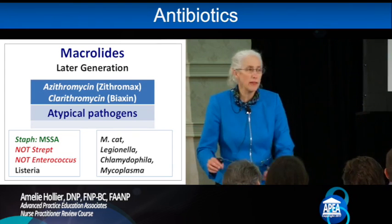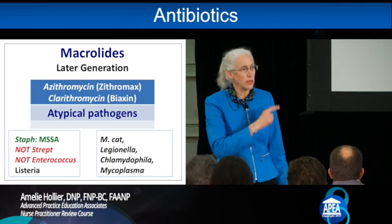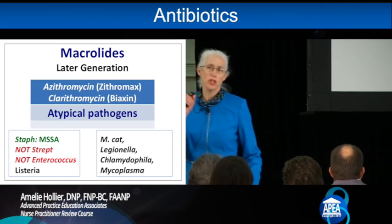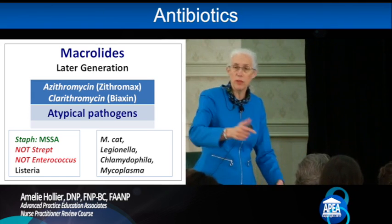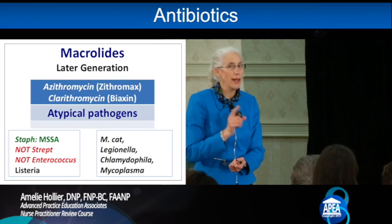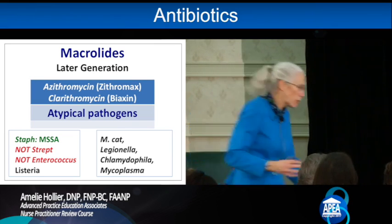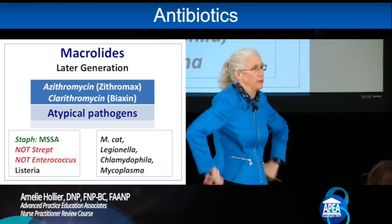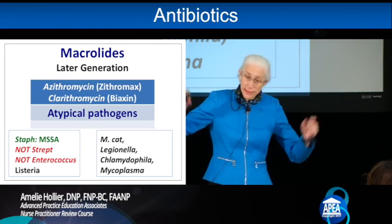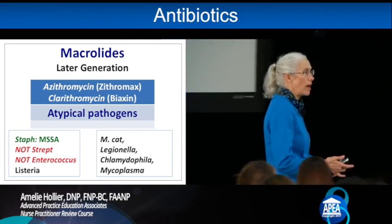And according to Sanford Guide, the Bible of antibiotics, the reason you give either one of those two antibiotics ought to be to kill an atypical pathogen like Mycoplasma or Chlamydophila pneumoniae, not to treat strep throat. Strep throat. Amelie, we use that all the time. I know you do. That's why Sanford Guide says stop giving that darn stuff. Here's the real reason why.